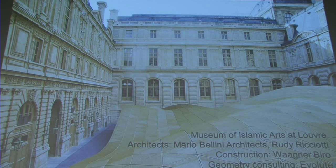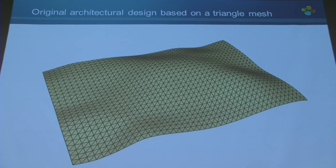Another example, which was recently finished, this is in the Louvre in Paris. It is a museum of Islamic arts in one of the courtyards of this Louvre museum. Architects are Mario Bellini. Construction company is an Austrian one, Wagner Biro, and the geometry consulting was done by the spin-off company Evolut. So Evolut got this mesh from the architects. This is a triangle mesh. This is the roof of this structure. And the intention of the architect was it is a flying carpet.